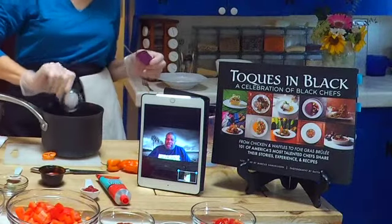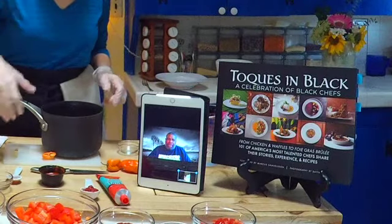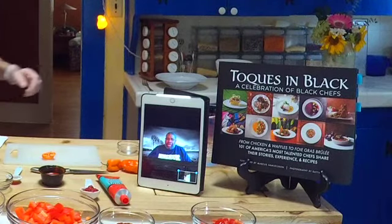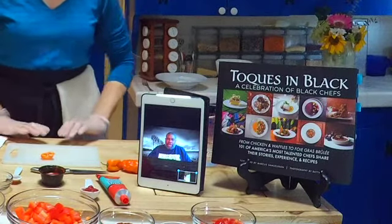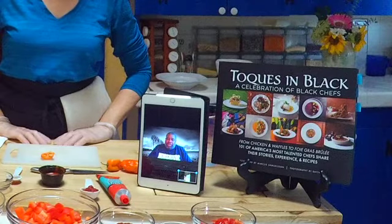Jollof rice is basically a red rice. It's a rice that's cooked in a stew of tomatoes, peppers, and spices. It gives you this red look in the rice. It has some similarities to paella. It has similarities to jambalaya out of New Orleans, as well as it has similarities to red rice, which is a dish out of Charleston and Savannah. So, a lot of connections between the dish in both West Africa and in the American South because of the rice culture that exists in both places.